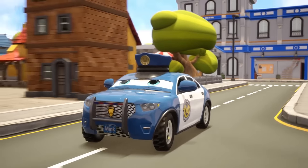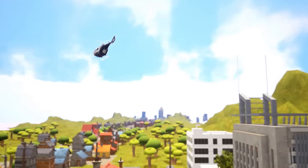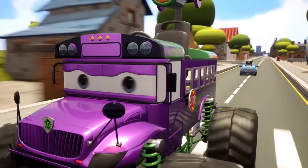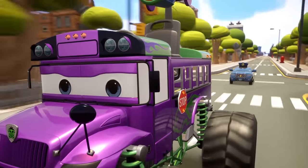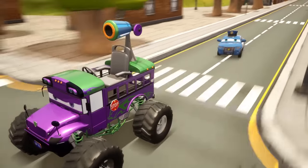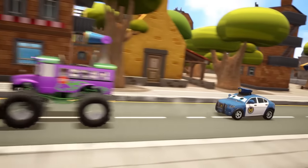Woohoo! I'm close to catching him! No, in fact, you need to go much faster or you'll lose him! That's alright, I won't waste my big chance! Huh? Are you lost, kid? Evil Bus, I'm here to catch you! Uh-oh! You've got potential, kid. Better luck next time!